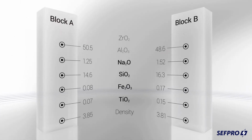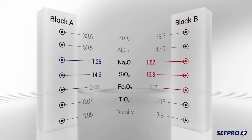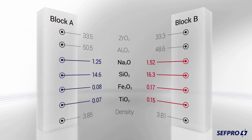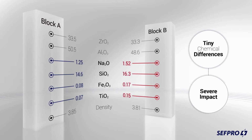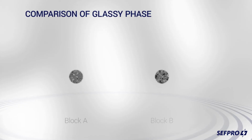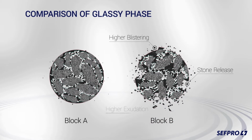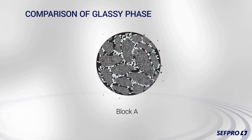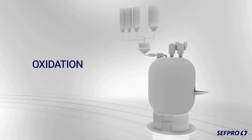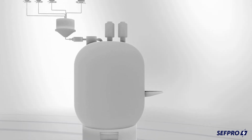Here we have two fused cast blocks with nearly the same zirconia content. But block B has a higher content in silica, sodium oxide, ferric oxide and titanium oxide. What looks like tiny chemical differences will have a severe impact on the glassy phase. The result? Block B releases stones, has a far higher blistering rate and a higher exudation rate. Can you guess which block is ours? Correct!